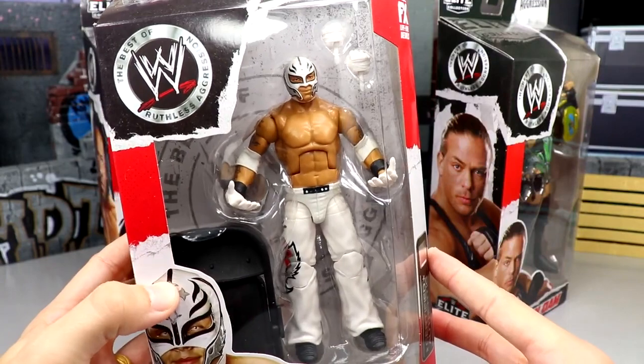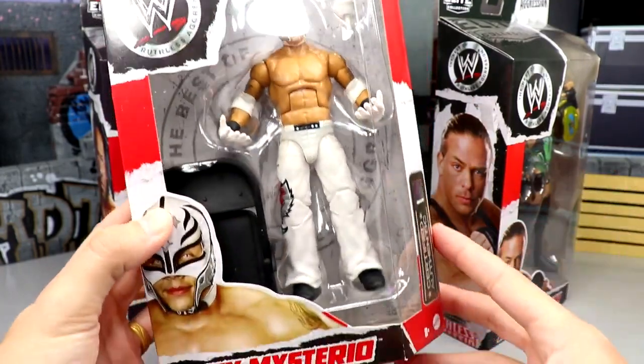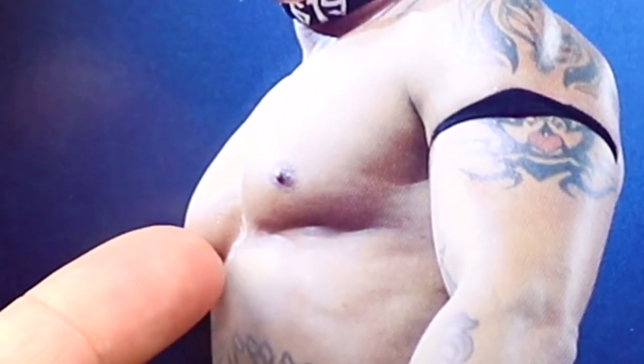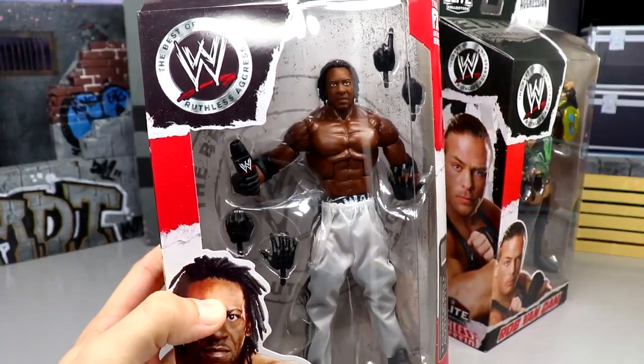Moving on up, we do have Rey Mysterio in his white gear, kind of a repaint of the Royal Rumble Elite in his red gear from 2006, but Rey Mysterio there and there, got an image of him on the side and then a great image of him here. My God, look at this guy's bitties. Kind of chunky.